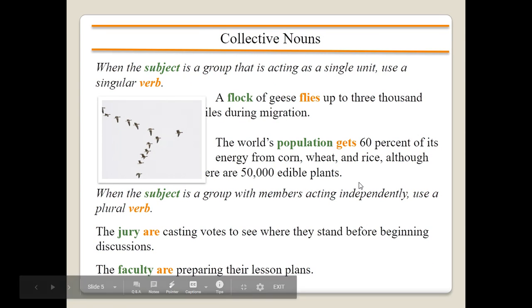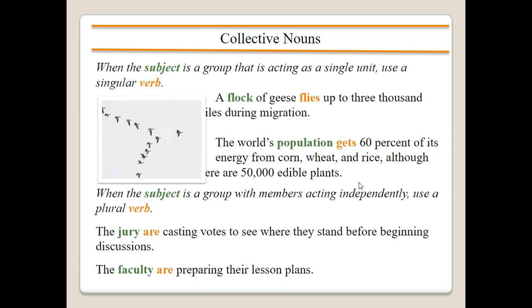And here we have collective nouns. Basically, a collective noun is a group that's acting as a single unit. So you're going to treat it like it's singular, even though there might be multiple people or things in it, if there's a name for that unit, like here we see this amount of geese. Geese are called flocks. So a flock of geese flies up to 3,000 miles during migration. As we can see, this is really considered a single group. It's not plural, so we have to add that S on the end. The world's population gets 60% of its energy from corn, wheat, and rice, although there are 50,000 edible plants. So that's just two examples of a subject as a group that's acting as a unit with a singular verb.